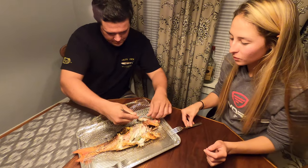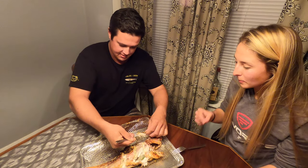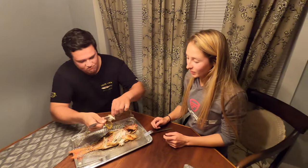Really good. Oh yeah, I gotta get that all the way up to the shoulder there. I personally like eating the skin. The skin's the healthiest part of the fish. Did you leave the scales on up here? No, I didn't. Yes, you did.